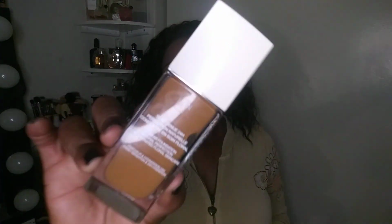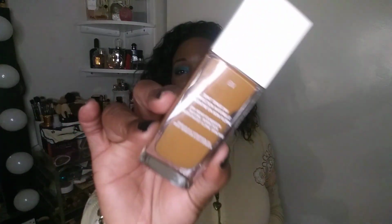Moving right along, I have the Forever Dior Nude in the shade, what is this shade? This is the shade, what shade is this? Oh, duh. So I have this shade right here, and I have the Dior Natural Neutral. Okay, I'm making up names. Calm down. Dior Forever Natural Nude Foundation in 6 Neutral. And that's what this looks like right here.